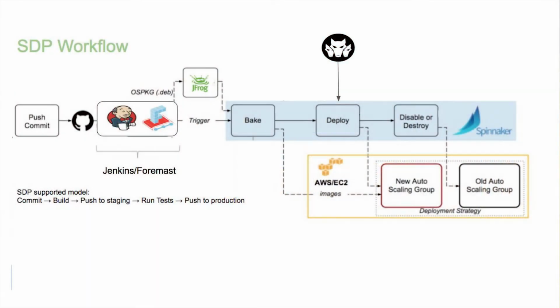So yeah, this is what our first implementation of SDP 1.0 looked like. Any push to Git triggers a Jenkins job, which creates a Debian artifact and pushes it to Artifactory. At the end of your job, your Spinnaker pipeline is updated and triggered. All pretty standard.